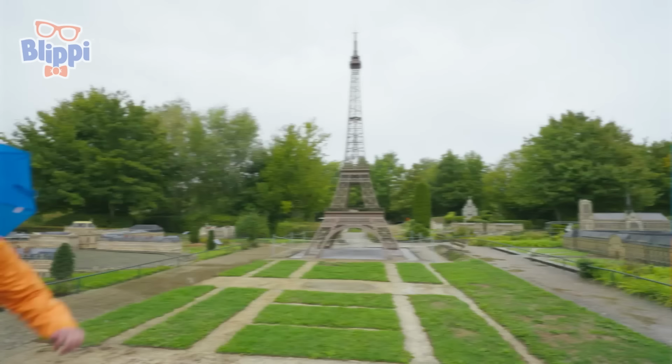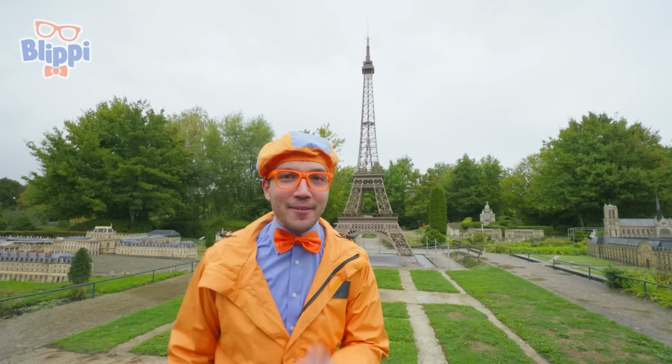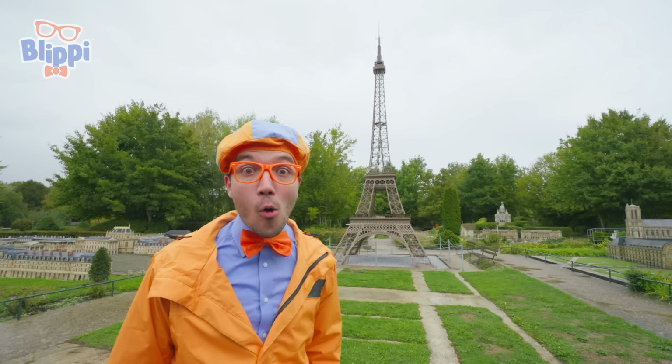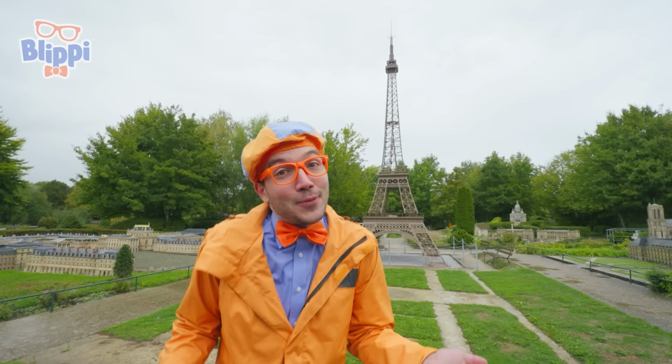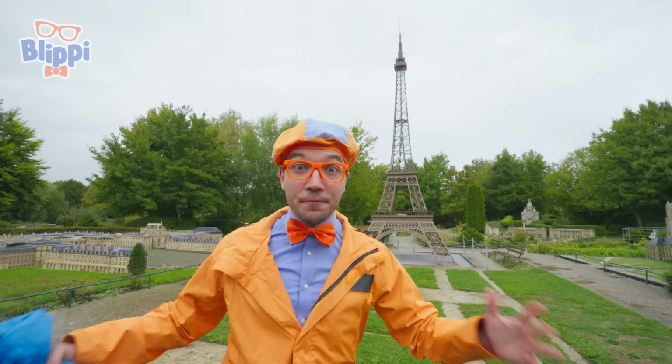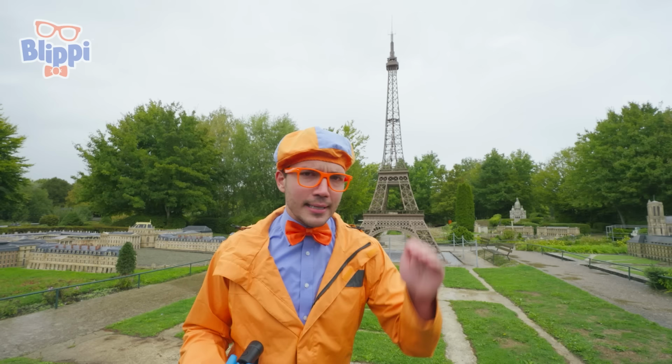Check it out! It's La Tour Eiffel! Whoa, that's the French name for the Eiffel Tower! Whoa, it's so tall! Yeah, the Eiffel Tower was built a really long time ago by a man named Gustave Eiffel. Wait a minute, Gustave Eiffel, Eiffel Tower? Well, that makes sense why it's named that. And did you know that it's the tallest building in Paris? Yeah, the Eiffel Tower is over 1,000 feet tall! And that's really cool because normally buildings in Paris can't be built that tall. But the Eiffel Tower is super tall!